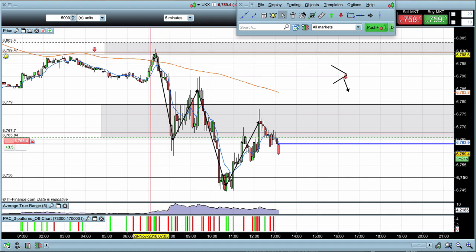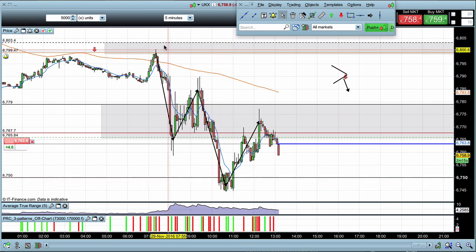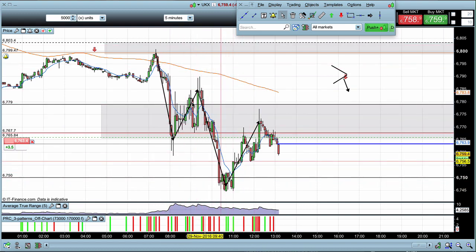So the market has done what? It has made a high, a lower high, and then a lower low. This is your first indication that potentially this market is looking to downtrend.